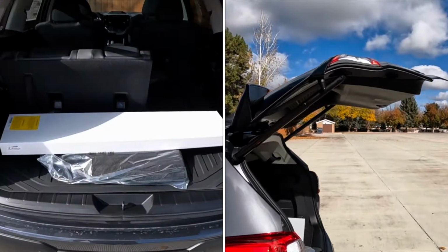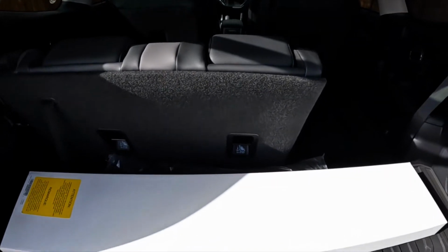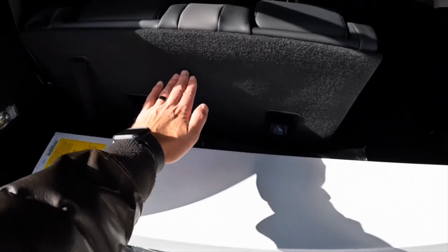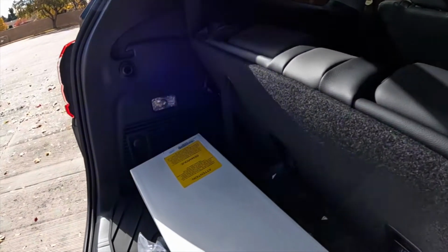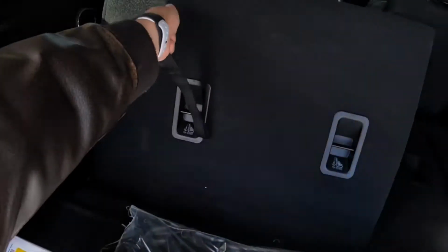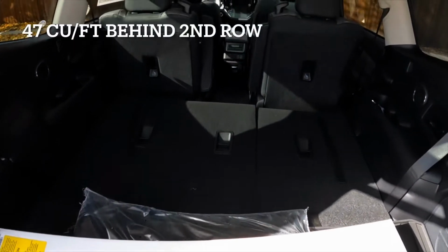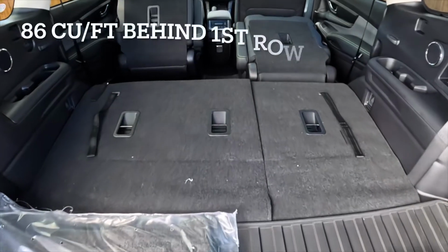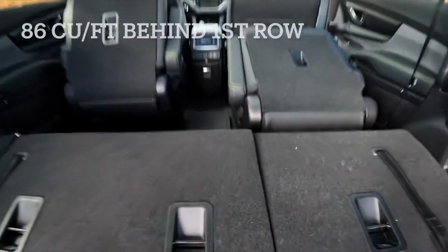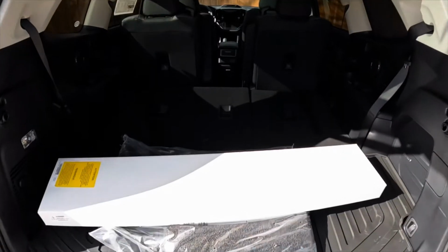You even have quite a bit of room back here. With the third row up, you have 18 cubic feet, which might sound pretty good, but keep in mind it's not very deep. It's more the height where you get all of that from. But if you drop the third row with these straps, or you pull them back and push them forward, you have about 47 cubic feet right here. And then if you drop the second row, you have up to about 86. It doesn't lay flat, so it wouldn't be super convenient to car camp back here, but you could figure out a way to make it work. And then the straps pull the seats back up.